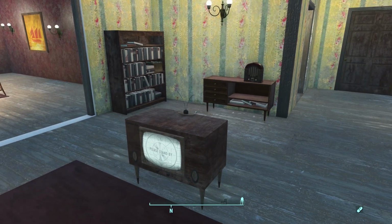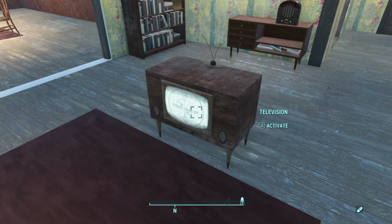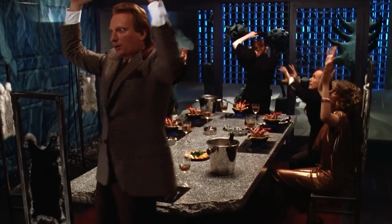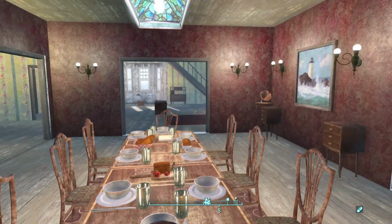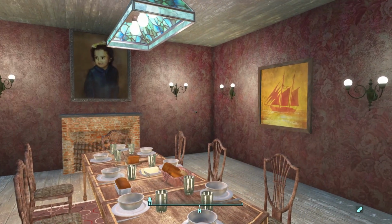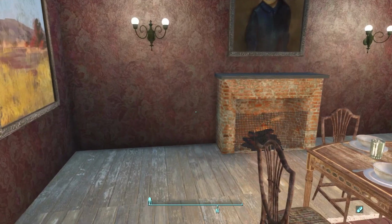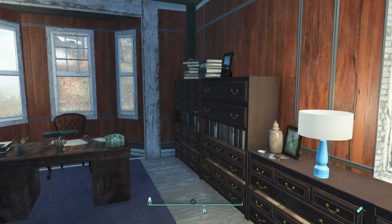Down in here, we got ourselves a nice little TV that we can turn on and off with the cool sound and animation. Gotta love that. We have the dining room here from the infamous dancing scene. I did some traditional gothic red wallpaper to go with the traditional dining room theme. Lots of decorations in here from Creative Clutter and whatnot. Fireplace, gotta love my fireplaces. I pretty much put one in almost every building now.